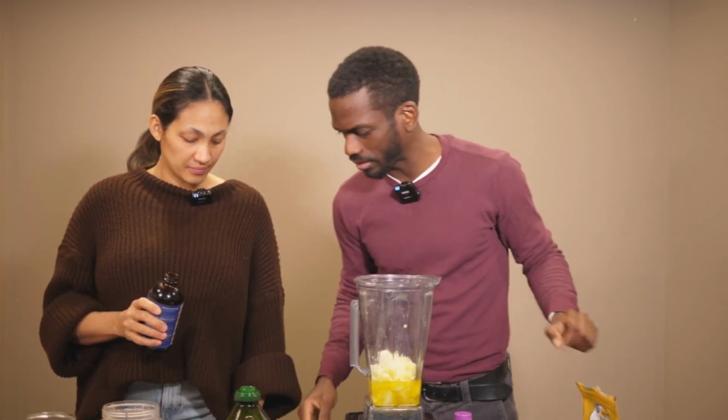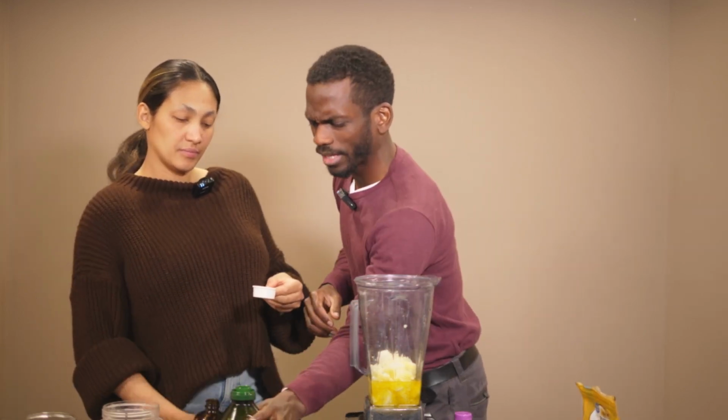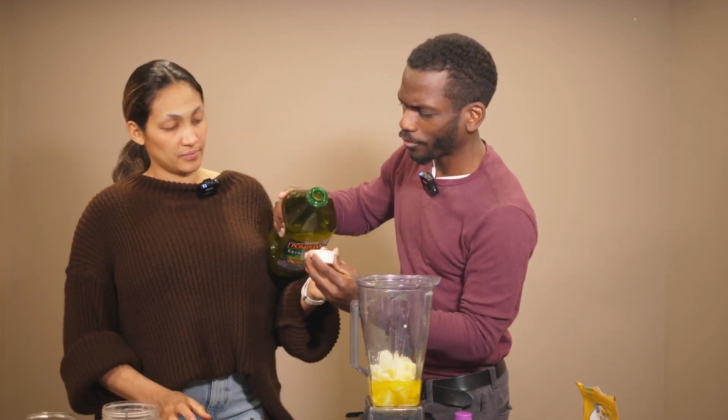So we use our liquid lecithin. We're going to use 2 tablespoons of liquid lecithin. Liquid lecithin is kind of gooey, so sometimes what I like to do here is add a little bit of olive oil in there.